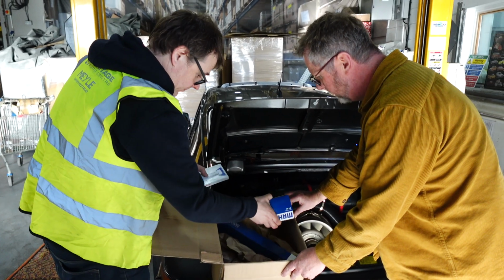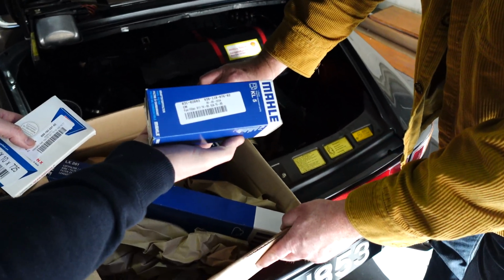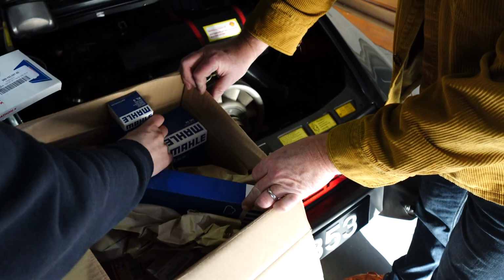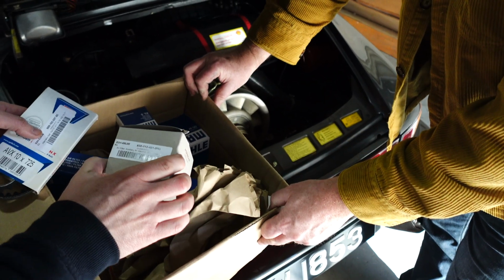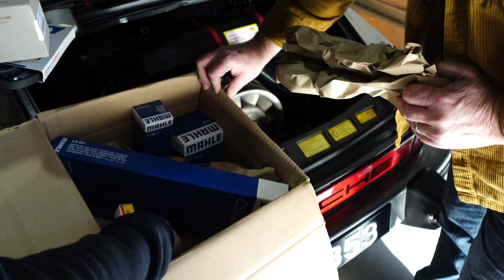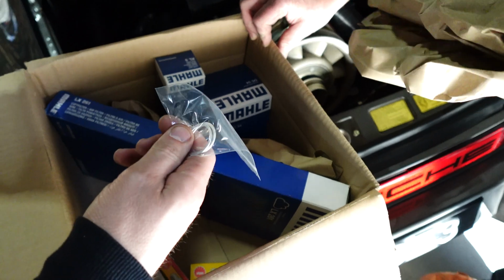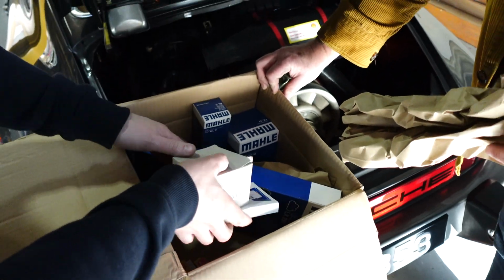Oil filter. One oil filter. Lovely. Fuel filter there. Yeah. Air filter. Top quality stuff. Air filter, Porsche one. NGK plugs. Oh, look at that! You even get the sump washer. Perfect. I shall make use of that soon, mate.